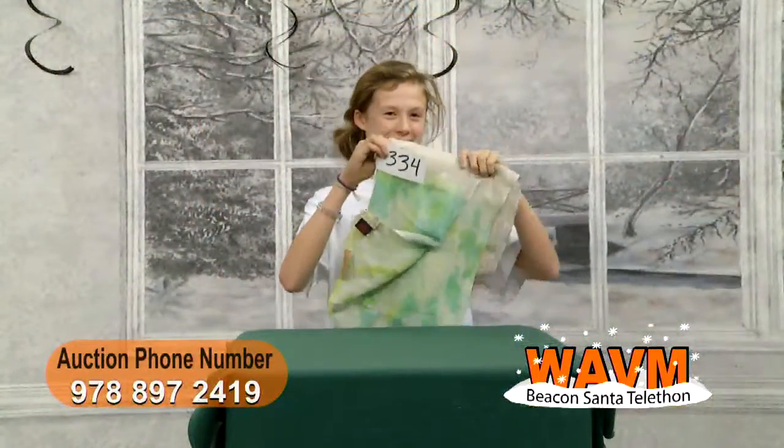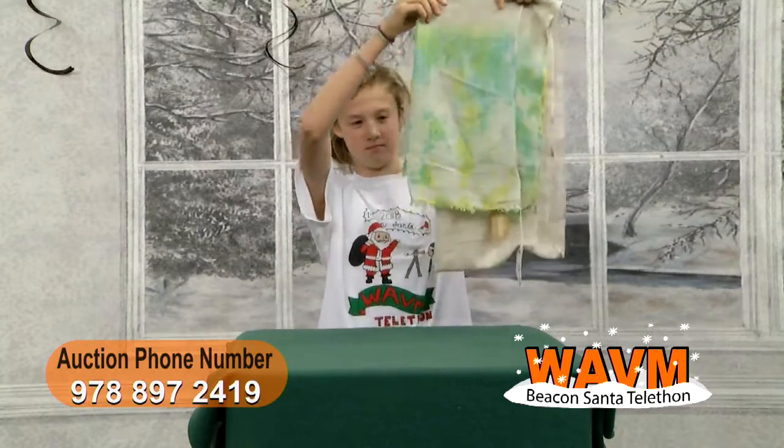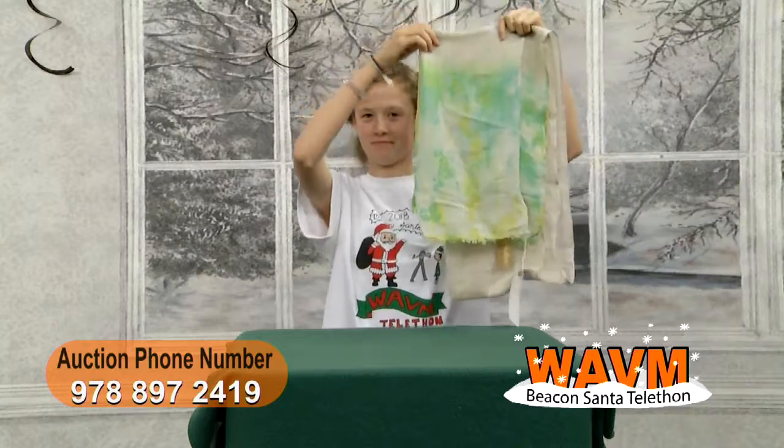That is awesome. That simple. All right, it looks like this thing is kind of tie-dye-y, kind of. It's item number 334. It's a soft linen scarf, light beige with bright green highlights. It's donated by an anonymous donor, has a value of $30, and no current bid.